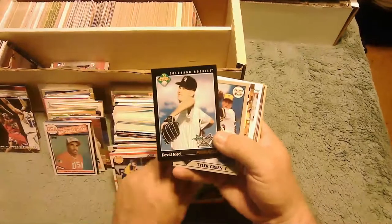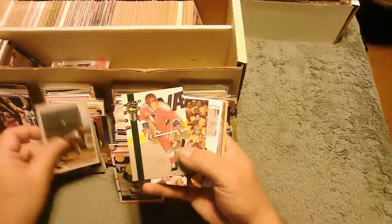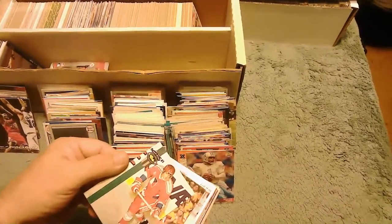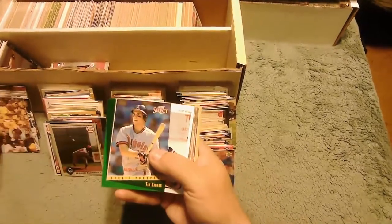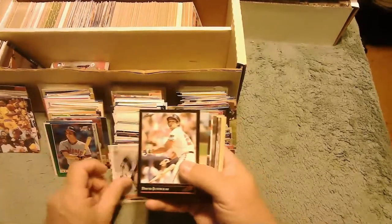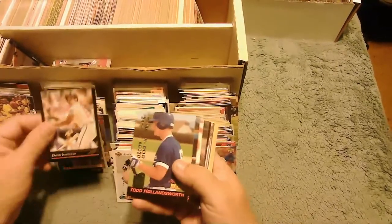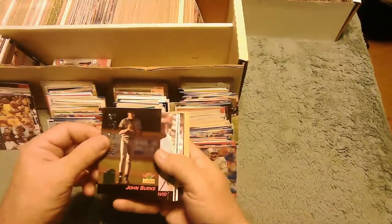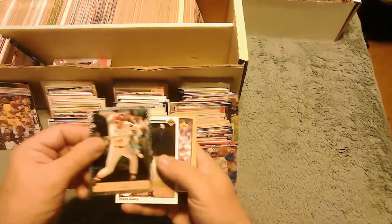Warren Moon, Tyler Green, Frankie Rodriguez. Who's this guy? Roman Hamrlik. Harold Miner. Tim Salmon. Rookie Prospects. Ryan Sittler. There's a Gold Leaf. David Justice. Cliff Floyd. Tim Salmon. Bowman.